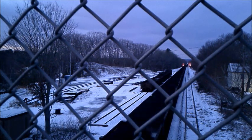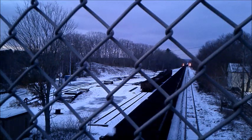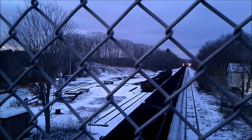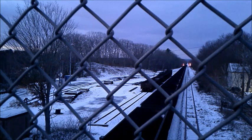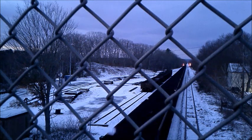Out here in the middle part of Massachusetts, filming an 80-car coal drag. I missed it in Pittsfield due to the weather. Actually, I was half asleep when I heard the radio call on the railroad frequency, because there was a train behind him.